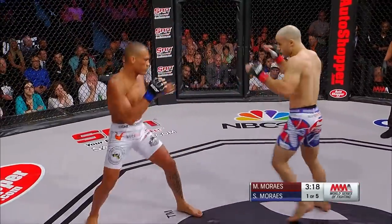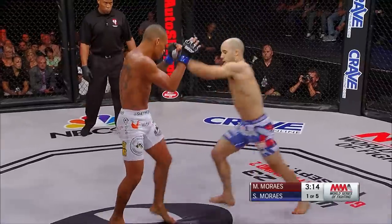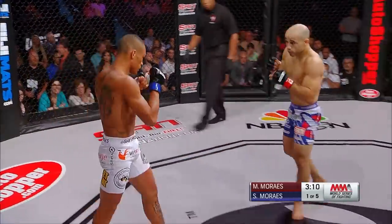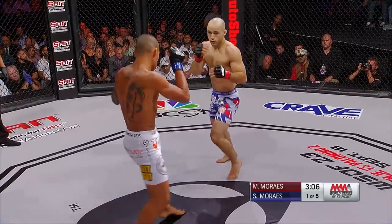Nice body shot. Moraes tried to counter with the left hook before. Nice high kick. Was in the neck and didn't pull through though. With the foot setting, step a little bit more to the right.